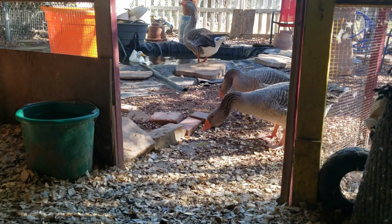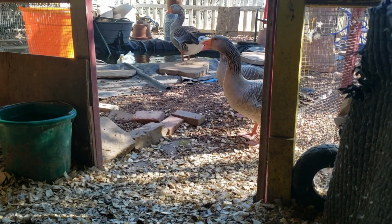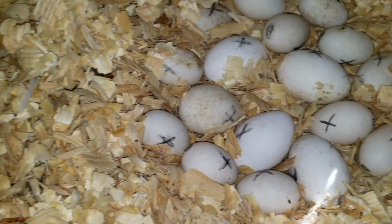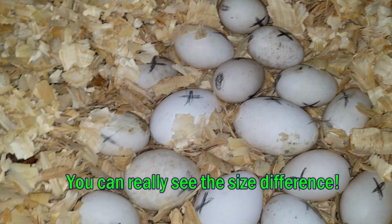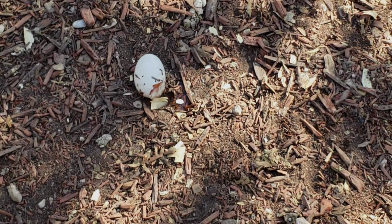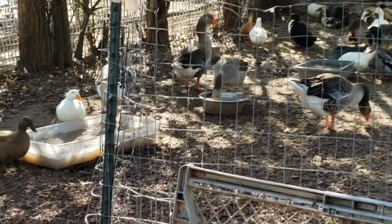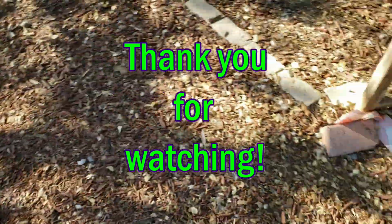They're not happy with me for being in here. I didn't have the camera rolling when they were hollering at me, but they were hollering at me. Okay, so now I have my duck eggs in the nest too. So I'll cover those up just a little bit, the way they like to do it. And I'll just keep watching, because I'm expecting at least 3 more goose eggs. So she just now walked away from here. She was just really making sure I wasn't up to no good in her nest.